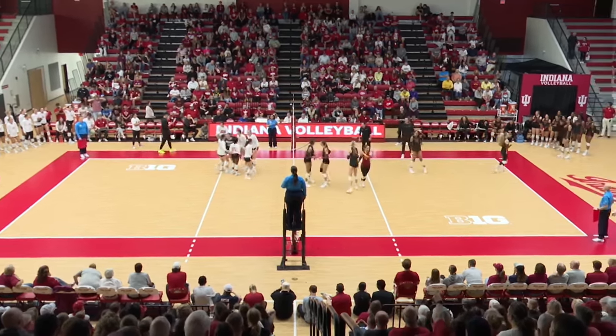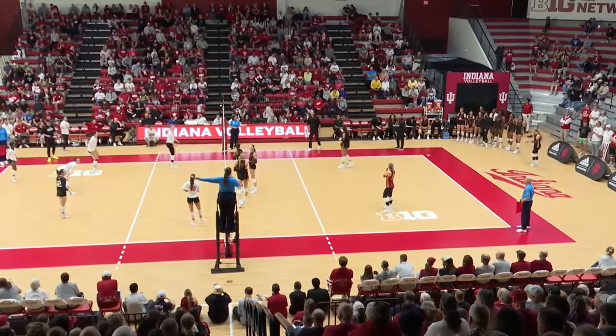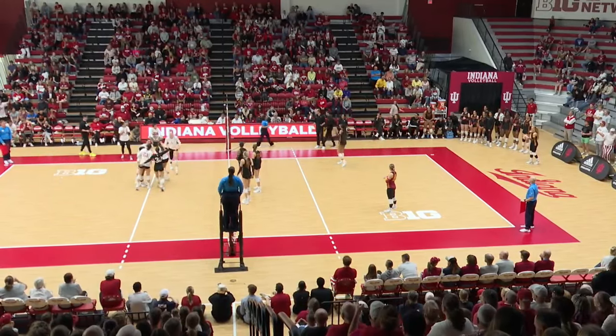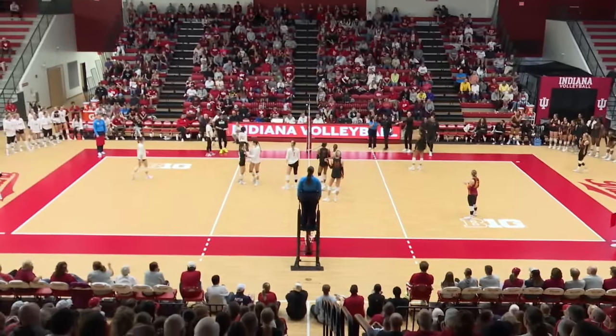Good attempt from Indiana. They did a good job being physical at the net, going up for it, not shying away, just unfortunate. And it gives USC a 2-point lead. A huge serve upcoming. Well, there's a discussion.